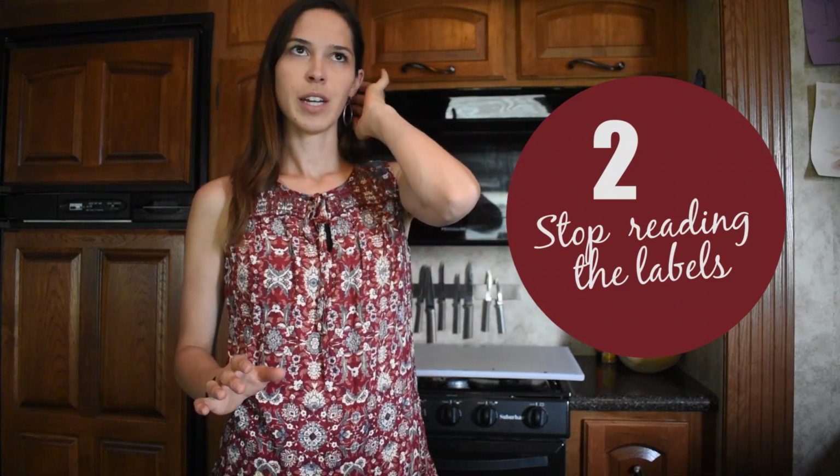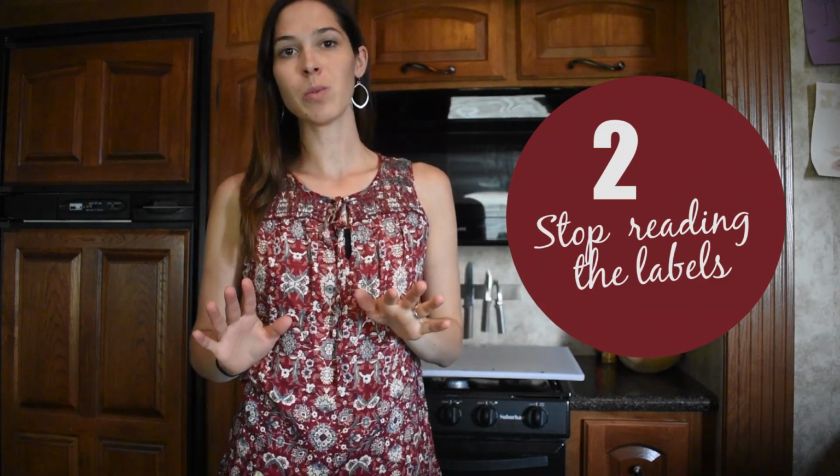The second thing you need to do is to stop reading the labels. So this kind of seems counterproductive. Still read the ingredients labels on products, but stop looking specifically for foods that say gluten-free or free of this allergy or free of that allergy. What you need to look for is whole foods, basic foods: fruits, vegetables, meats, things that most anybody can have unless you have a very specific allergy to a certain kind of produce or something.